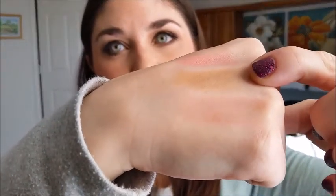And then in the middle I have my bronzer from Hoola that I use to contour and kind of bronze my face up just a tiny bit. Okay, so then I have been doing, let's see, what am I missing?